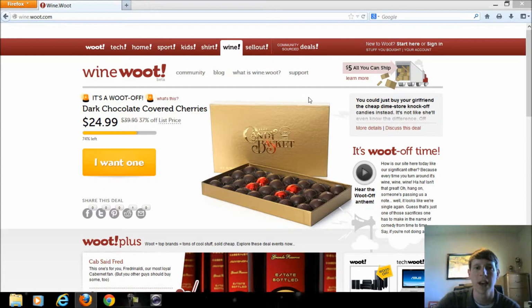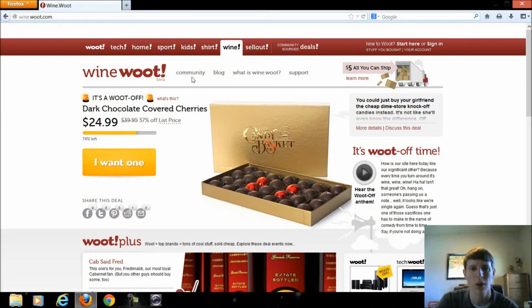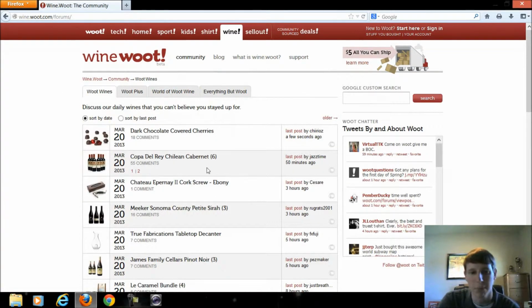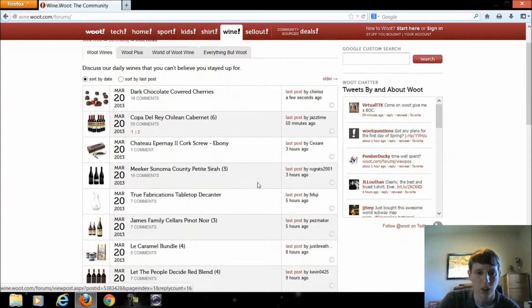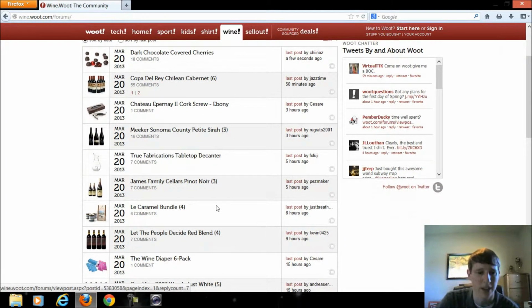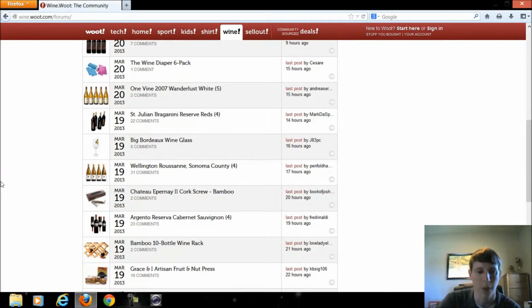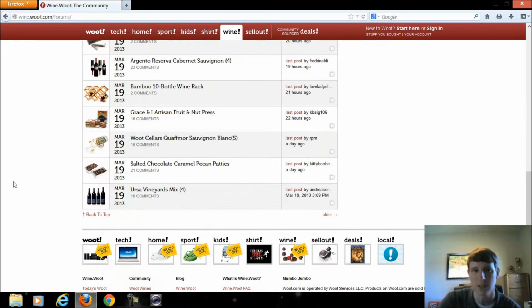All right, so the next site is wine.woot, and if you notice, they still have the chocolates up, and that's okay. They just haven't sold out yet. But if I click on community, I just want to show you what they offer. You can see that there's a 6 set of cab. Scrolling down, we see different types of reds, different types of whites. So they offer different packages of different wines. Sometimes they also mix them up a little bit, so you might get 6 reds and 6 whites, or 3 and 3. They sell different racks, chocolates, cheese, things like that that go along with wine.